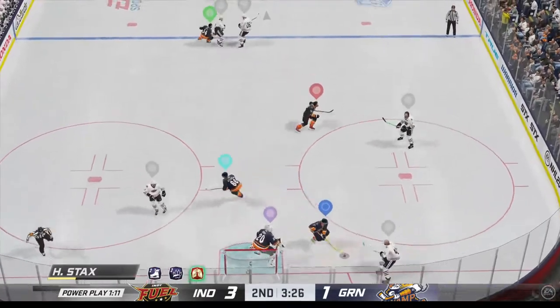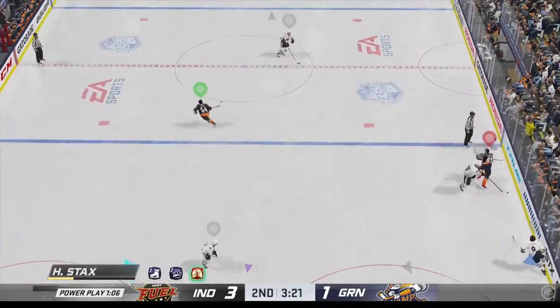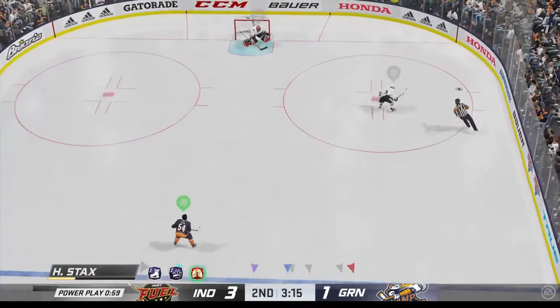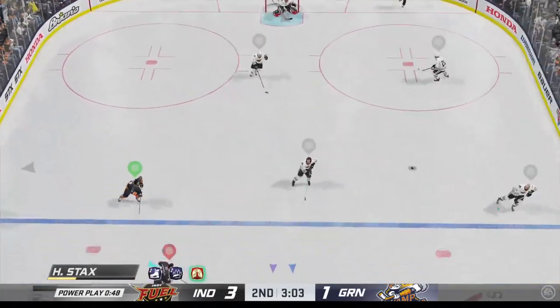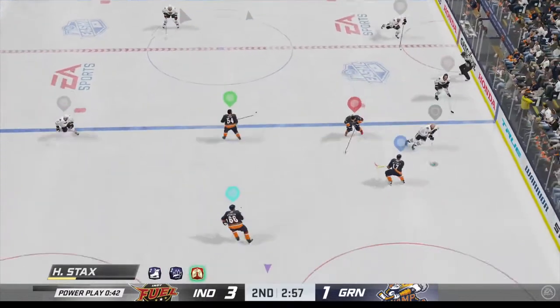Lets it fly, and that goes wide. Takes the puck as the clock ticks down on the penalty kill. Nope. Gets it out of his own end. Tries to get this man advantage going from their own end now. Now he takes it over the line.